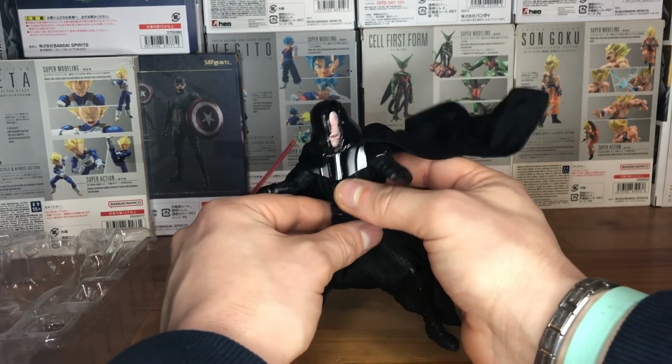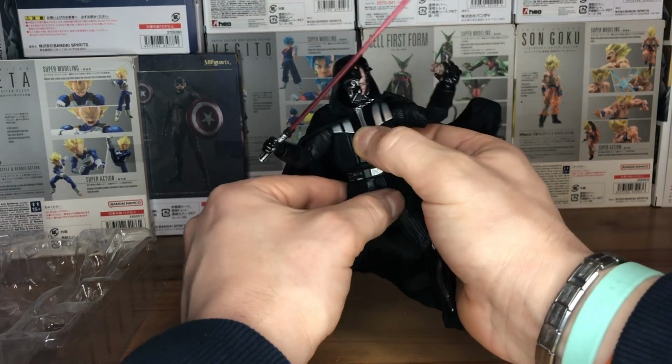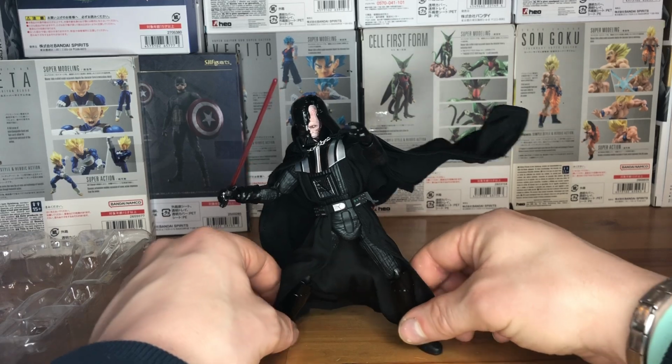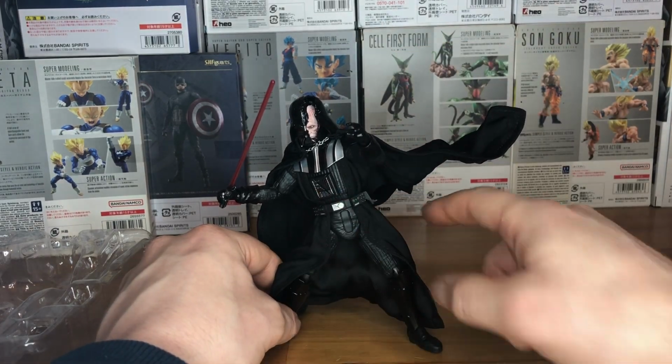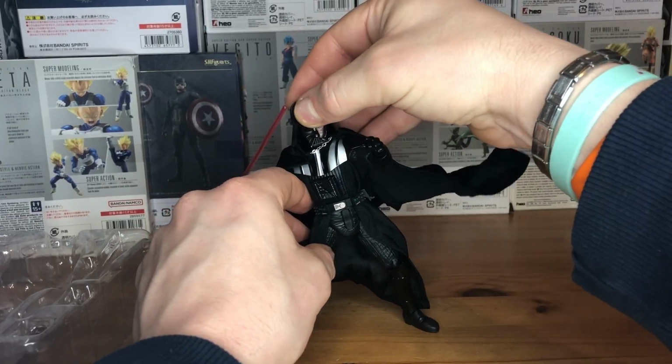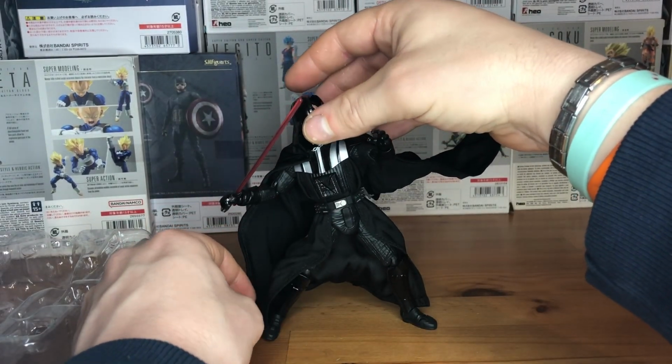So, like I said before, with these human people that are meant to be humans, when it comes to cloth stuff, I really like it. As an accessory, capes and stuff that's meant to hang down, I really like. But yeah, this is wicked. Big fan of this.